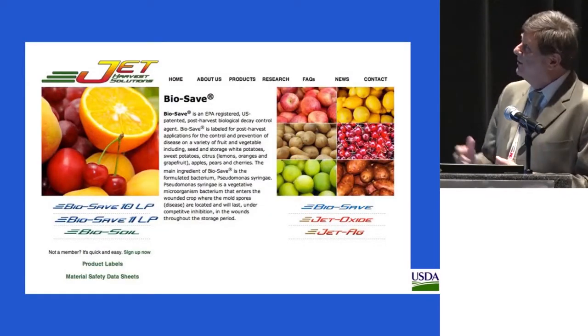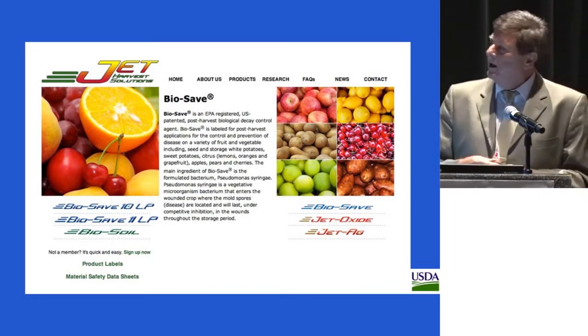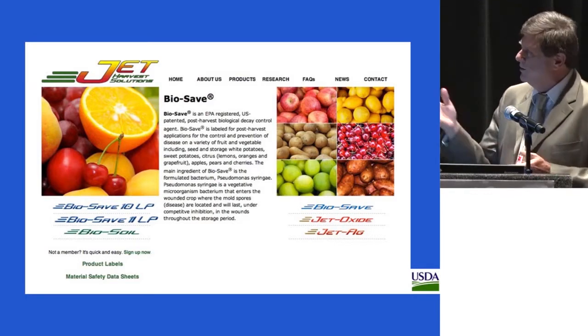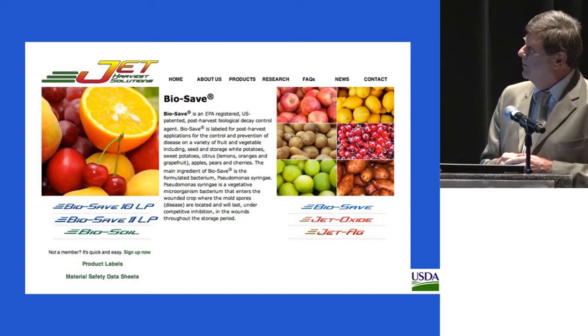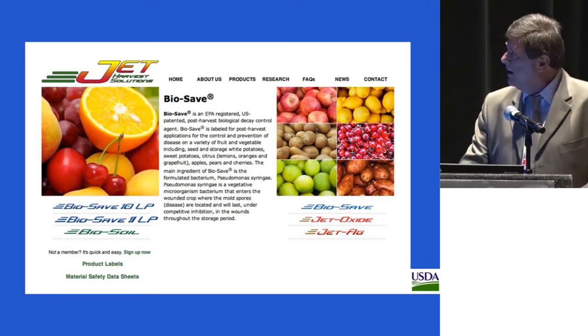So this is a website from JET Harvest Solutions, which currently owns and produces BioSafe, basically indicating different commodities for which BioSafe is registered for use after harvest. And that includes apples, pears, cherries, and actually potatoes and sweet potatoes. We're going to have a registration on sugar beets in the near future.